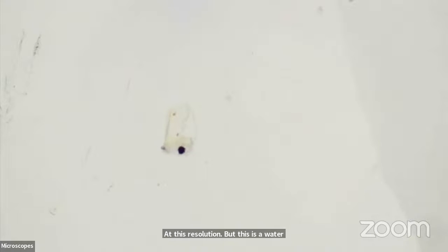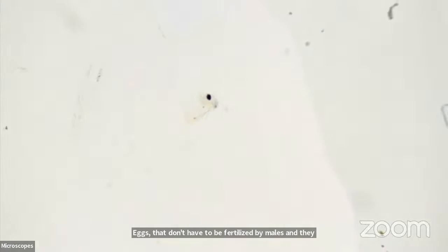One of the neat things about water fleas is that the females can actually reproduce asexually. So females can produce their own eggs that don't have to be fertilized by males, and they carry them in a brood pouch until they hatch. And all of the babies that hatch are identical female copies of the mother. That's one of the really neat things about water fleas. They're able to reproduce both asexually and sexually.